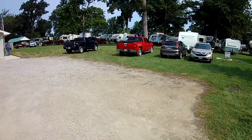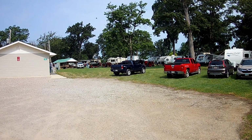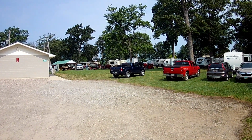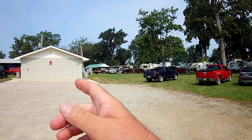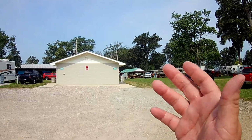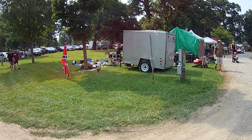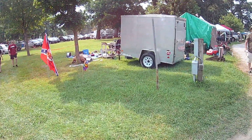We're going to Rippy over at Pastime Park for the steam thresher. They've got the steam tractor out there, the operators up there for this sawmill. I think this might be a shower house, I could be wrong. It's a tornado shelter. Has restrooms for the campground. It's new to me. New facility.